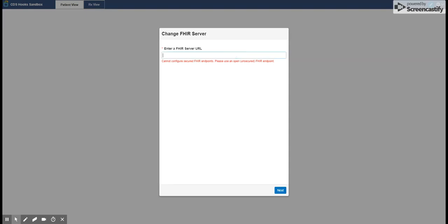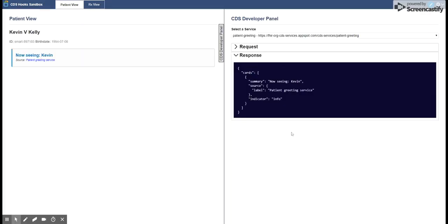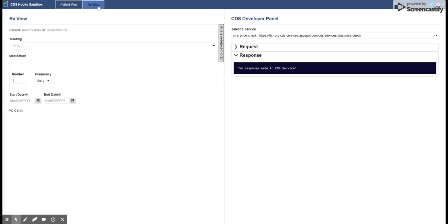So I'll begin by inputting the example FHIR server URL, clicking next. And then I can select a patient to prescribe medication to. Now I've entered in the sandbox URL and selected an example patient. Clicking on the Rx View tab now lets me select medications to prescribe for this particular patient.